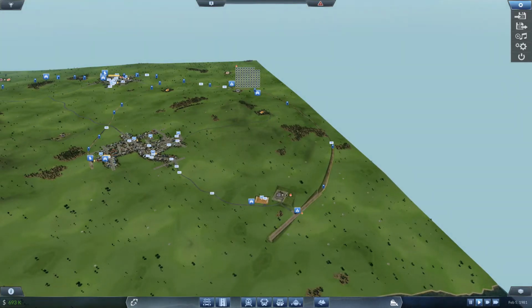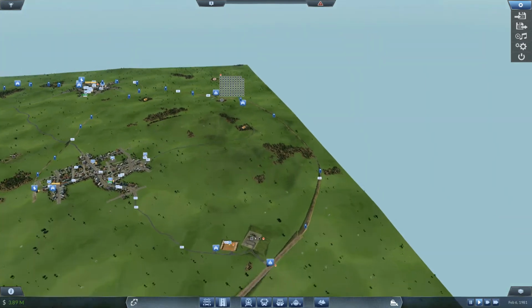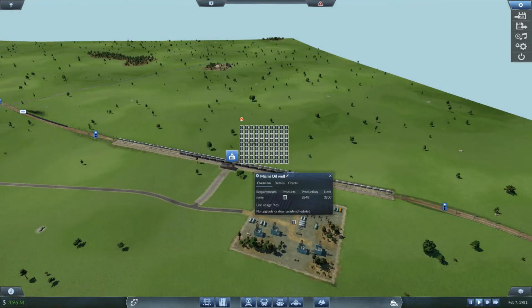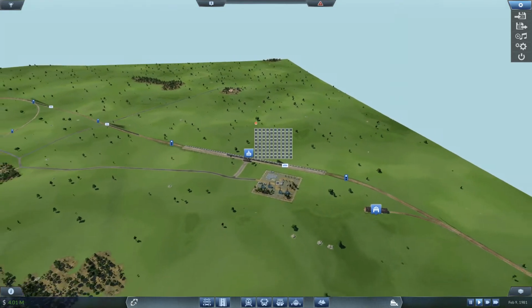Alrighty guys, welcome back. Okay, so we got this fuel line set up. You can see oil's really starting to pile up over here now. We're at like 2,800, so we're making some good progress.